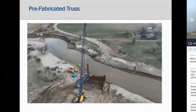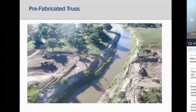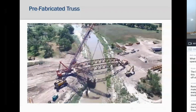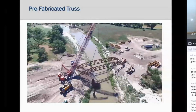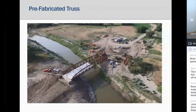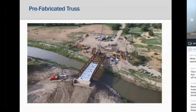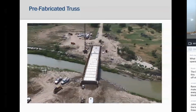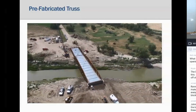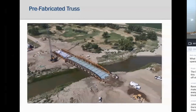They're starting to build the foundations and the substructures for the new bridge. There, they're lifting in the main trusses with the 300-ton crane, putting on the deck panels, putting in the approach truss, completing the deck panels, and it is ready for the deck placement.